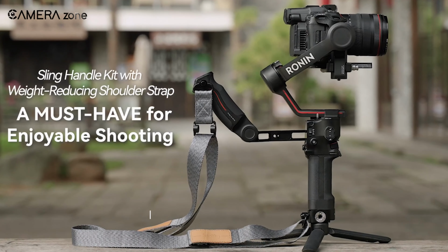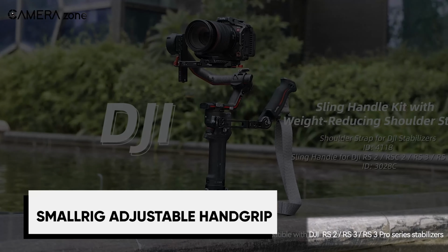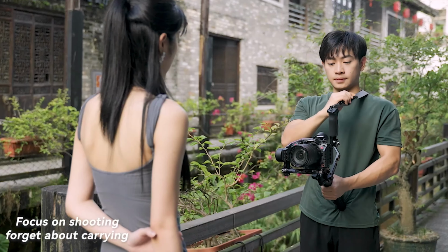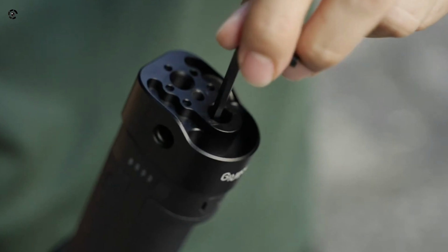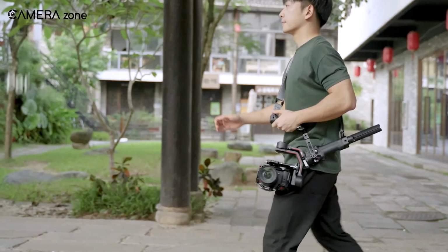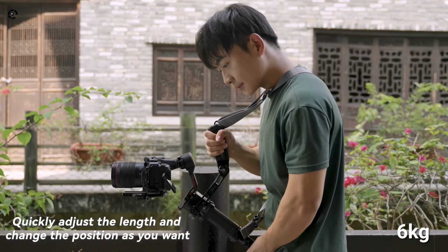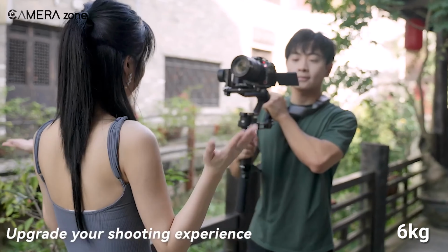The SmallRig adjustable sling handle kit is designed specifically for DJI RS2, RS3, and RS3 Pro stabilizers. When the stabilizer's tripod is opened at the bottom, minimal arm force is required for fixed position shooting. The shoulder strap has quick detach mounts at both ends, allowing for easy installation and removal. The sling handle can support a maximum load of 6 kilograms, utilizing a reinforced weaving process to create a triangular structure around the waist, abdomen, and shoulder, effectively supporting gravity.